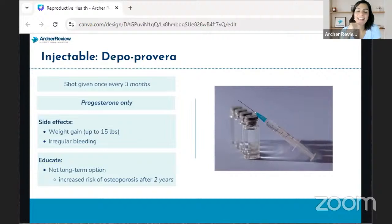Yes, very good. So Depo can be a great short-term option. It's progesterone only. It's given every 3 months. This is great for patients who can't tolerate estrogen if they might be at higher risk. Maybe they're breastfeeding moms as well. But I've seen this firsthand too, it really does cause weight gain. I know oral contraceptive pills have that negative reputation as well. I don't see it as much with the oral contraceptive pills, and it's not as evidence-based. But with the Depo injections, with the progesterone only, yes, absolutely, up to 15 pounds on average.